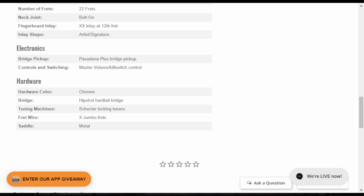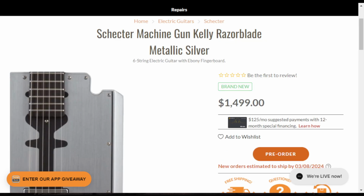Ooh. And ooh, look at the controls and the switching. The master volume kill switch control. Hopefully it self-destructs when you hit that freaking kill switch. It just like disintegrates. That would be the best thing that could ever happen to that stupid thing. $14.99 for this turd. What a joke. I mean, this thing is the perfect example of an anti-guitar.